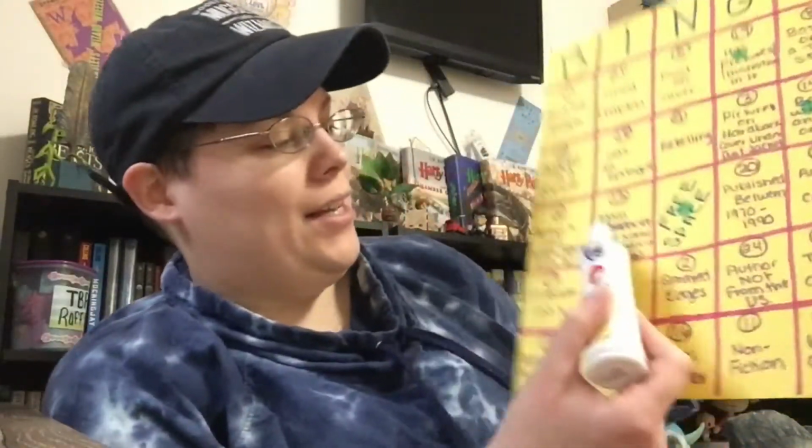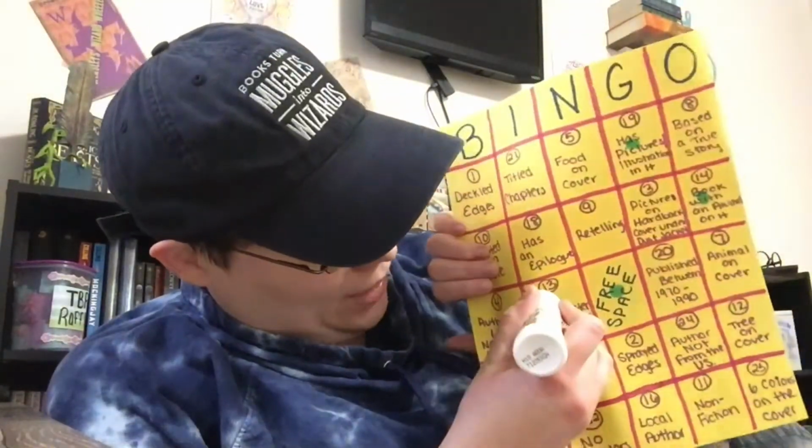Okay, so I have found my book that has the same name as somebody that I know in real life, and that is Love and Luck by Jenna Evans Welch. Not only do I have a cousin named Jenna, which is the name of the author, but I also have a bunch of dancers at my dance studio named Addie, which is the name of the main character in this book. So this one will count for that, and I get to mark that off, which is good because now I have 2 in the line across here, so that's good.